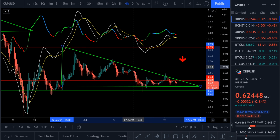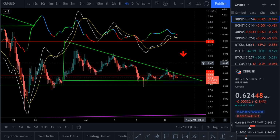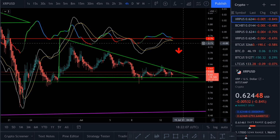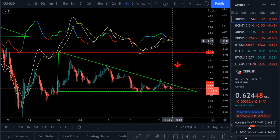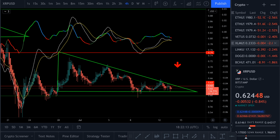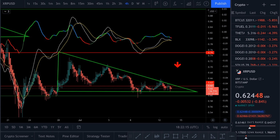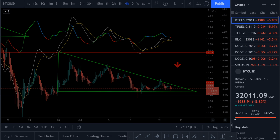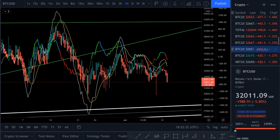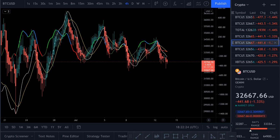It does not look good for Ripple, for XRP. If this breaks, and as you can see here on the 4 hour, it's already red. A lot of other ones aren't. Like if we look at Bitcoin, I don't think Bitcoin was red yet, which is even scarier because once it does flip red, oh, it is red. Yeah, so Bitcoin is red. Let's see if it's red on other charts. Yeah, Bitcoin is bright red.